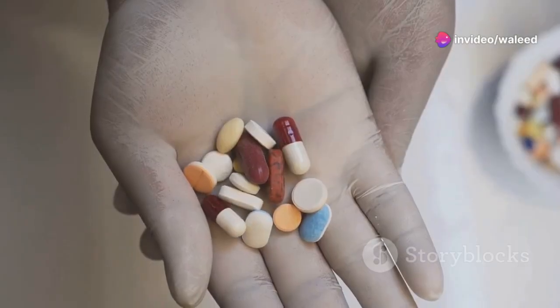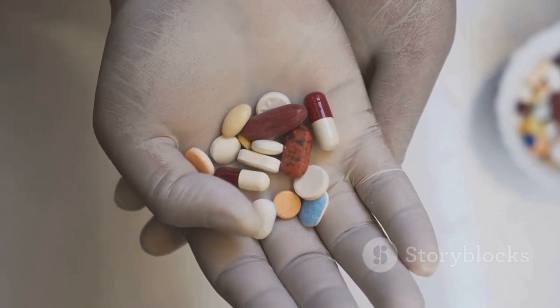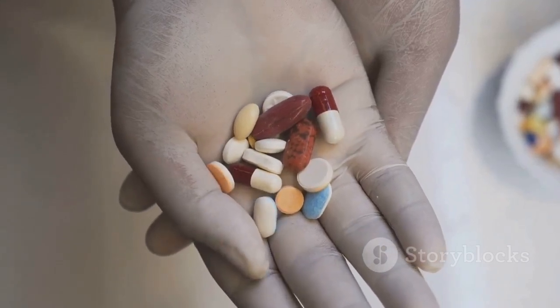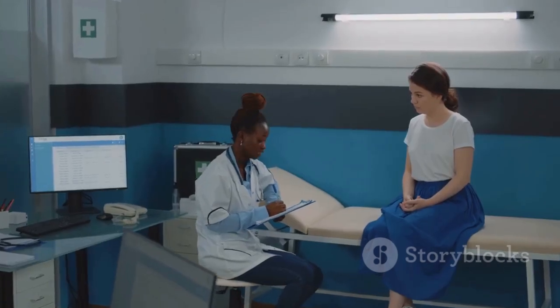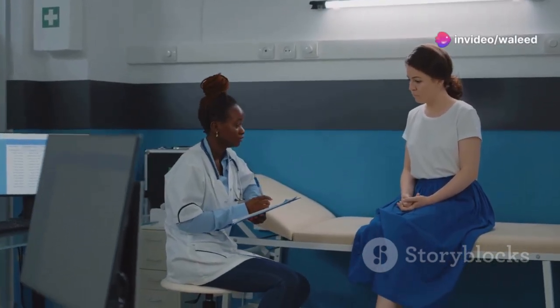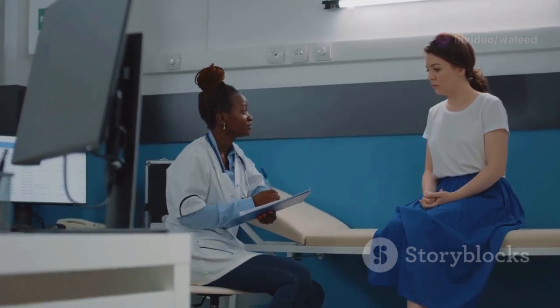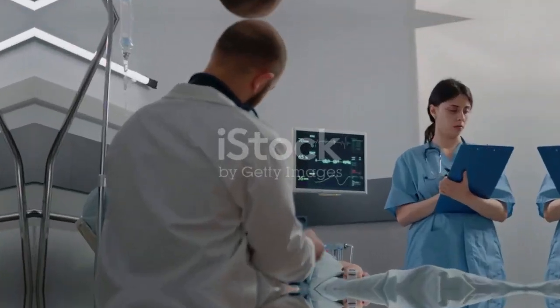Some medications can interfere with the liver's ability to process bilirubin. Always consult with your doctor before starting new medications. If you have Gilbert syndrome, it's helpful to be aware of your individual triggers and try to avoid them as much as possible. Keeping a health diary can help track these triggers and manage symptoms effectively.